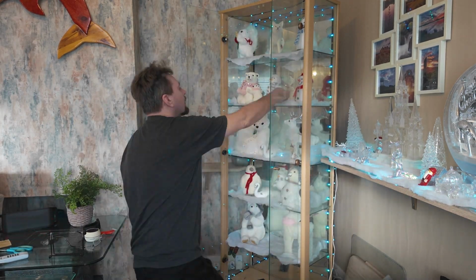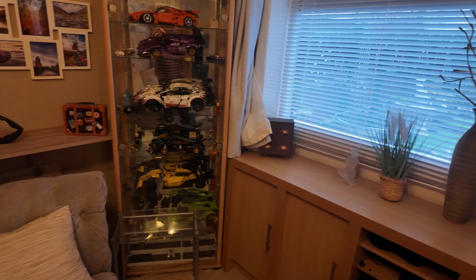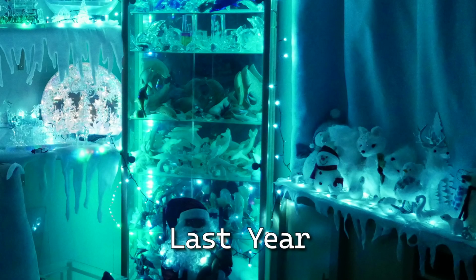Again, just trying to fit everything, because some of them are just enough to fit under the shelves. Now, the one main windowsill, well, the unit in the window, that had those white things before, but there was already too much on there. Again, earlier in the year, I bought some more as well. I've just put a few things on there.